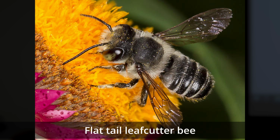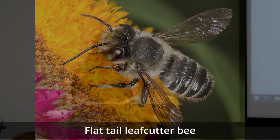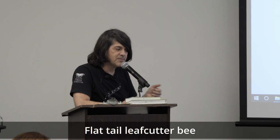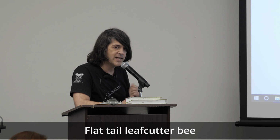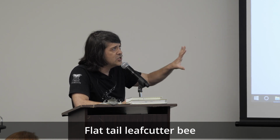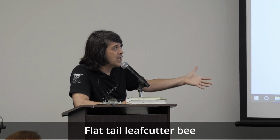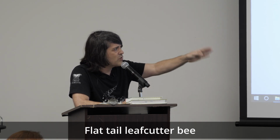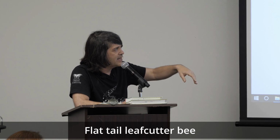One of the best ways to learn these, by the way, you can get the bee book in front of you. There's 3 really good bee books for North America, but I would use iNaturalist, actually. One of the best ways that you can learn bees is by snapping photos with your phone and then putting it in iNaturalist. But most of these, the leafcutter bees in this genus, this is what most of them look like, right? A little bit of hair. You can see those stripes on the abdomen right there.